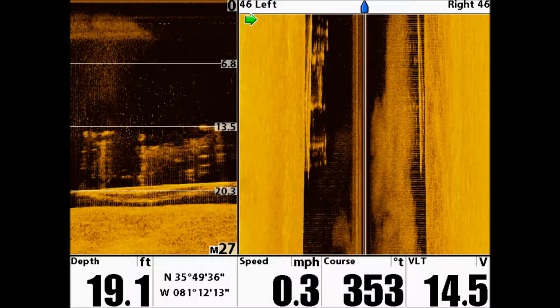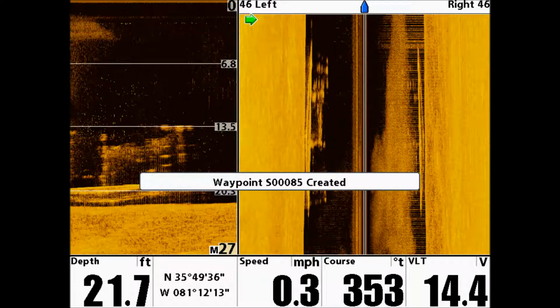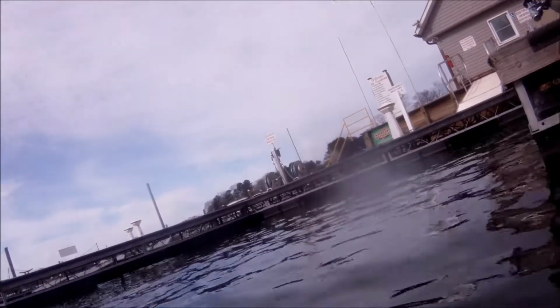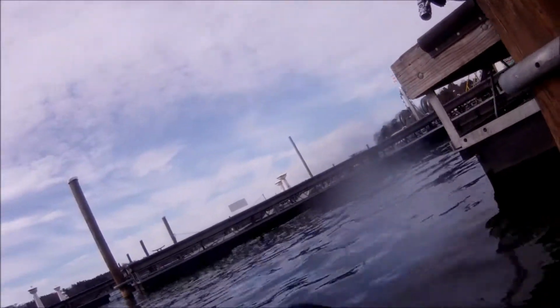In some of these pictures, you'll notice the depth changes a couple of feet. There it was 19, now it's 21.7. What happens is Duke Power actually changes the water level on us, so that's another reason we want to move it, to get it in a consistent 20 to 30 foot depth. So now that we're getting into the video here, this is the start. I'll be pulling the lift bag system that we're going to be using.